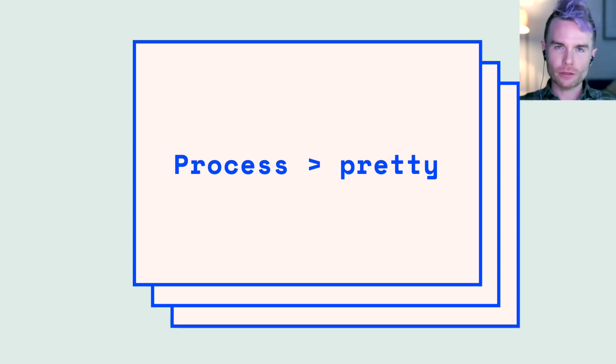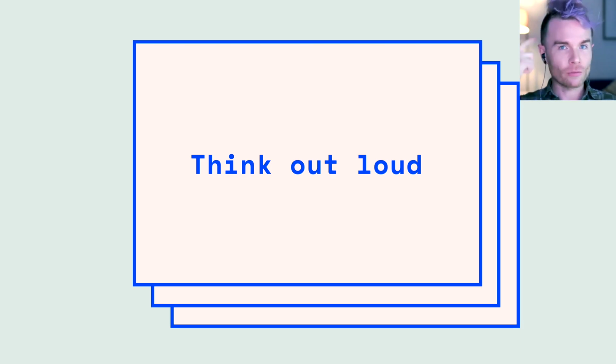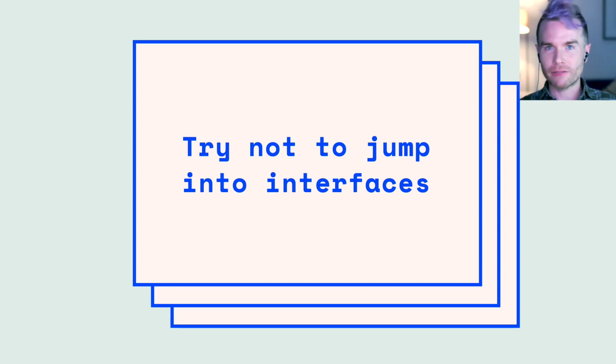If you make a beautiful little wireframe on the whiteboard that doesn't solve any problems, you will fail the design challenge. If you create a diagram that explains the nature of the problem so much so that you can solve the problem with a sentence that would then lead to an interface, you're much more likely to succeed. Think out loud, tell them what you're thinking. You're allowed to, they want to hear what you're thinking. If you say nothing, they'll think you're thinking nothing. Try not to jump into the interface straight away.